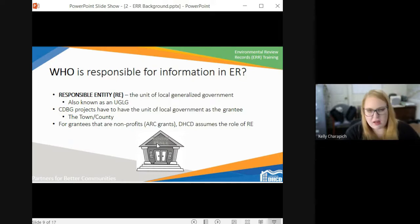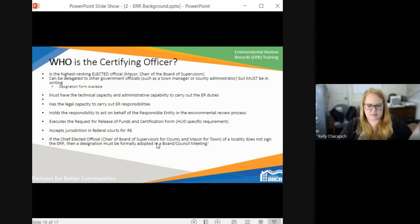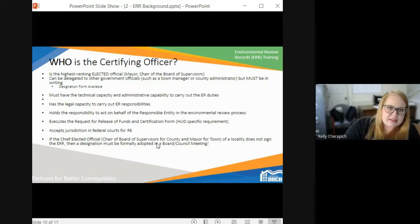And this brings us to who acts as a certifying officer for the responsible entity. The responsible entity's chief elected official is a certifying officer, and that's the highest ranking elected official. So for a town, it would be the mayor, or the chair of the board of supervisors for a county, but it can be delegated to other government officials that have a more hands-on approach to the project, such as a town manager or a county administrator, but it must be in writing. And there's a designation form available on our website or from your CDS.